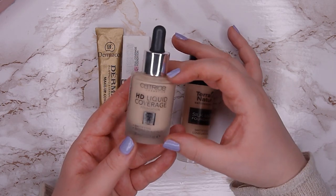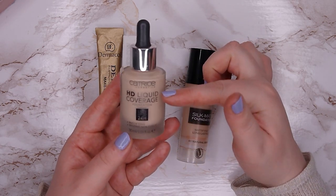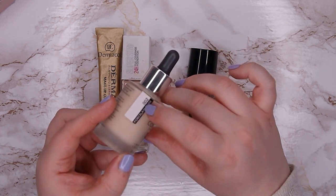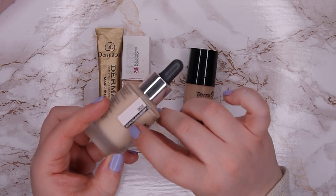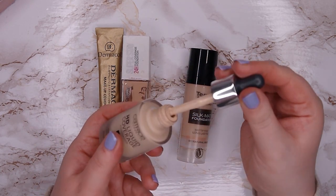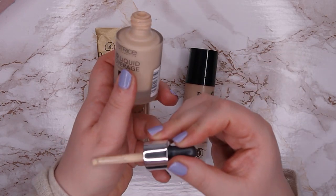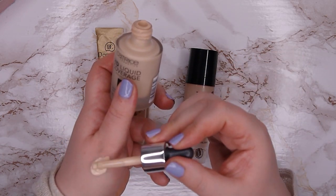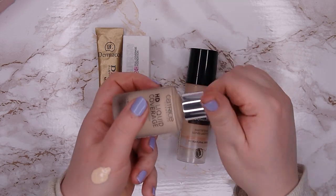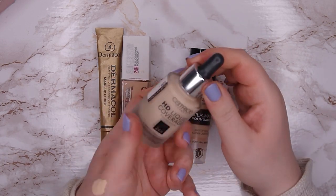This one here is from Catrice. It's the HD Liquid Coverage Foundation, and I really wanted to like this one. I have it in the shade 002 and it's called Porcelain Beige. It's a bit too yellow for me, but it does work. So this is the color. The color actually works pretty good on me, but the formula doesn't.